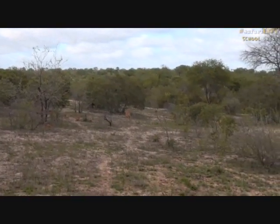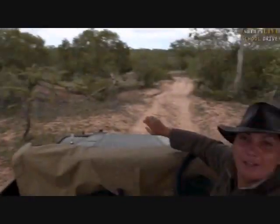How cute are those baby impala? And there's some blue sky, much better than this morning.